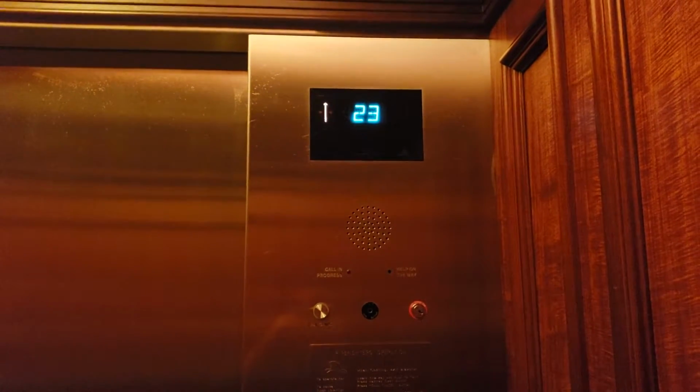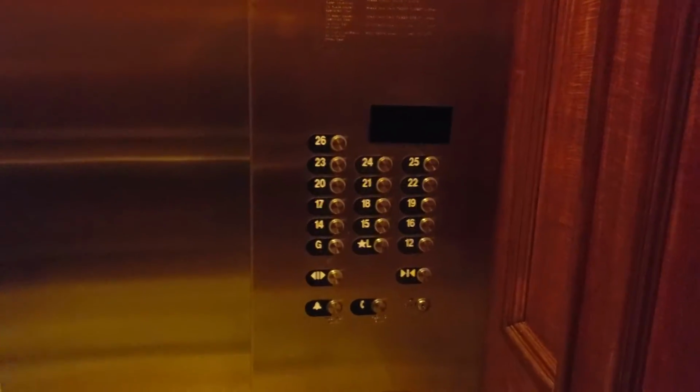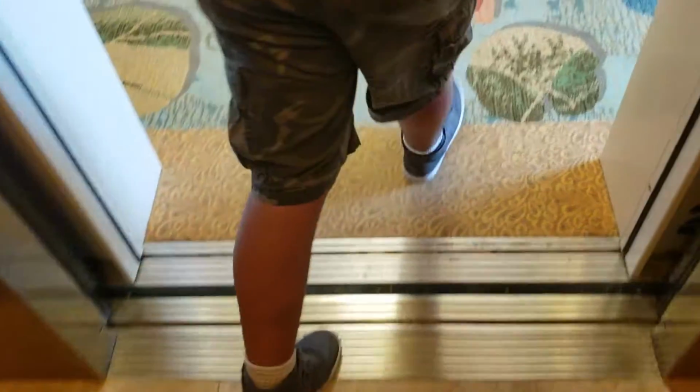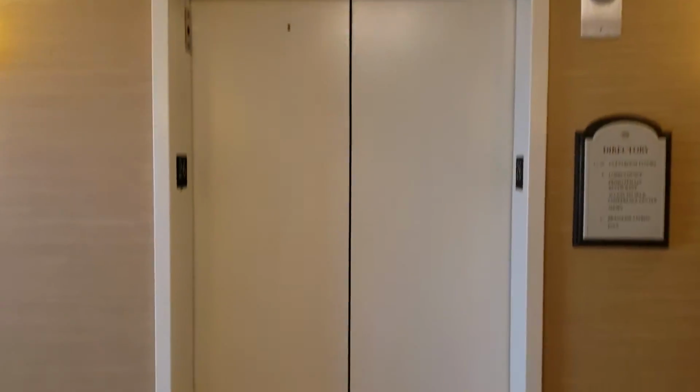Want to get off and get a view? Sure. Here at 26. You can hear the generators. Beautiful. Oh, we can look through there. I don't want to mess with the window or anything like that. Yeah, we'll just go down. Let's take a look.